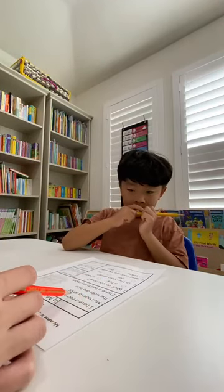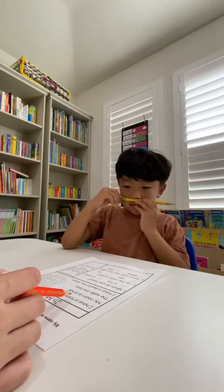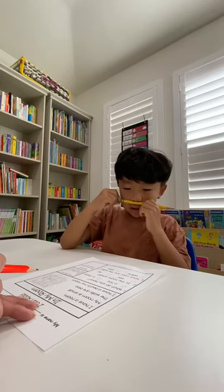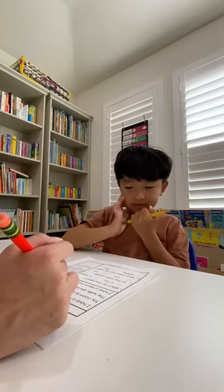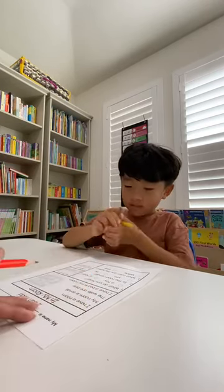Okay? I have a room. What do you have? I have a room. A toy or a room? Room. Okay, color this circle.